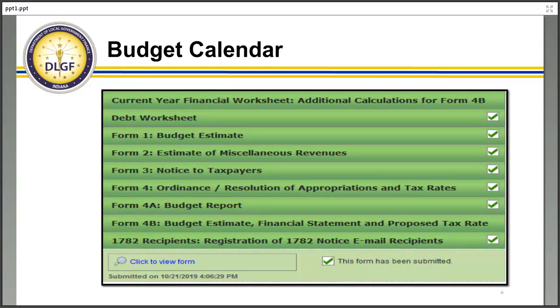When you're in Gateway, you see the budget form menu, which has all of your different forms. By default, they're all yellow, which means they have not been submitted yet. As you go through and submit them, they turn green. Form 3 is the only form that you submit early. But within 5 business days after adoption, they should all turn green to represent that they've all been submitted. The only exception here is the debt worksheet. If you do not have a debt service fund, you would not need to submit the debt worksheet.